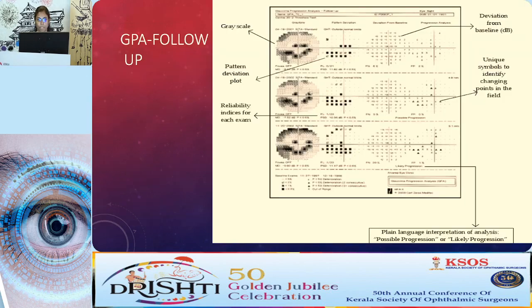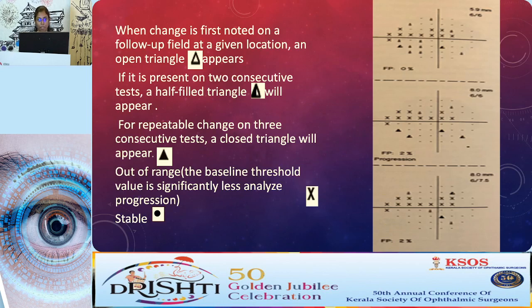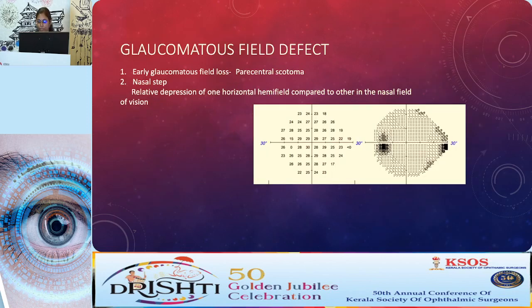Then you go to the next page, which is the follow-up page, which has a grayscale, then the pattern deviation, and the next one is the deviation from the previous baseline of the present field. And in the end, you have the last column, which has some unique symbols, which pictorially helps you in diagnosing the progression. And in the end, you can analyze whether there is a plain language interpretation showing whether there is possible or likely progression. The open triangle shows a change in one field, the half filled triangle means two consecutive fields showing changes, and the closed triangle means it is there on three fields.